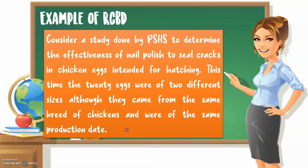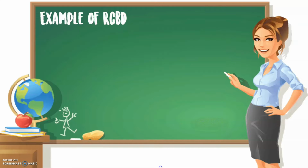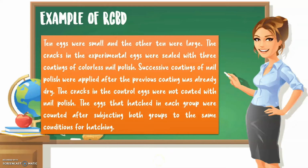Example of RCBD. Consider a study done by Philippine Science High School to determine the effectiveness of nail polish to seal cracks in chicken eggs intended for hatching. This time, the 20 eggs were of two different sizes, although they came from the same breed of chickens and were of the same production date. 10 eggs were small and the other 10 were large.